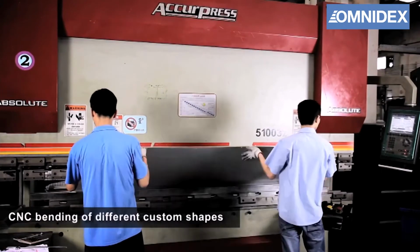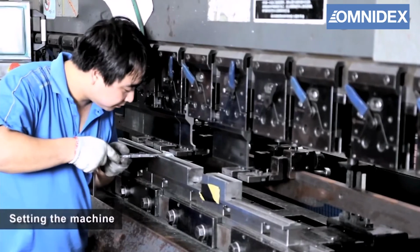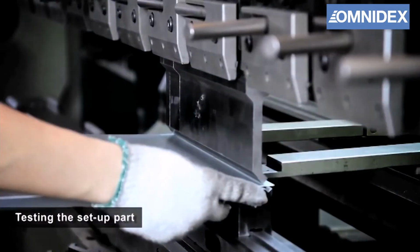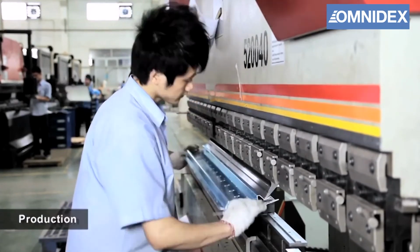Stainless steel is much harder to bend than other alloys. We use computer-controlled bending machines to accurately bend steel parts. This can help eliminate human errors and greatly improve production efficiency.